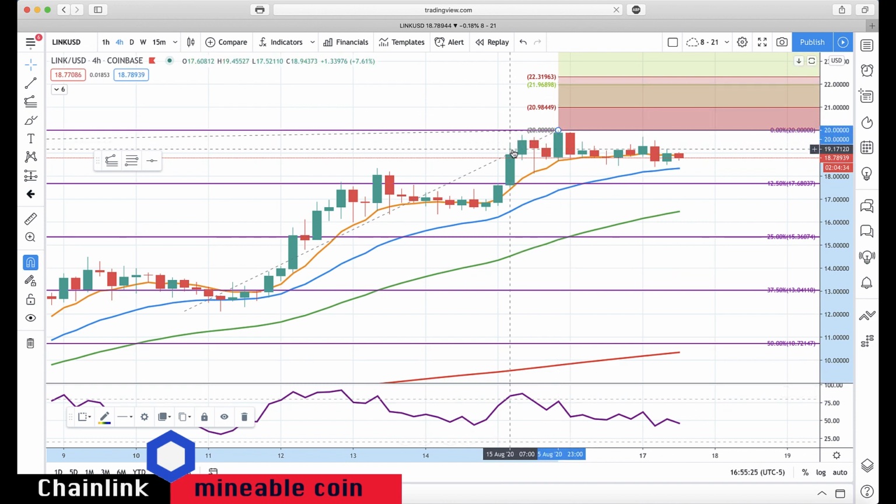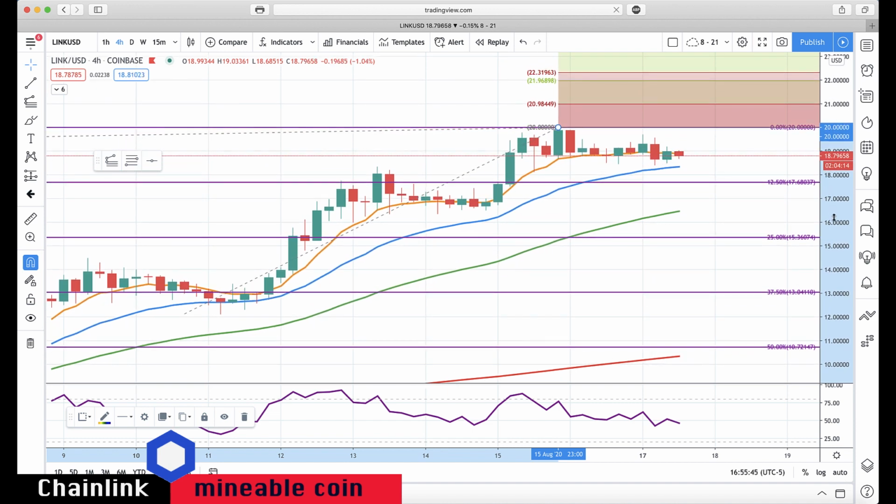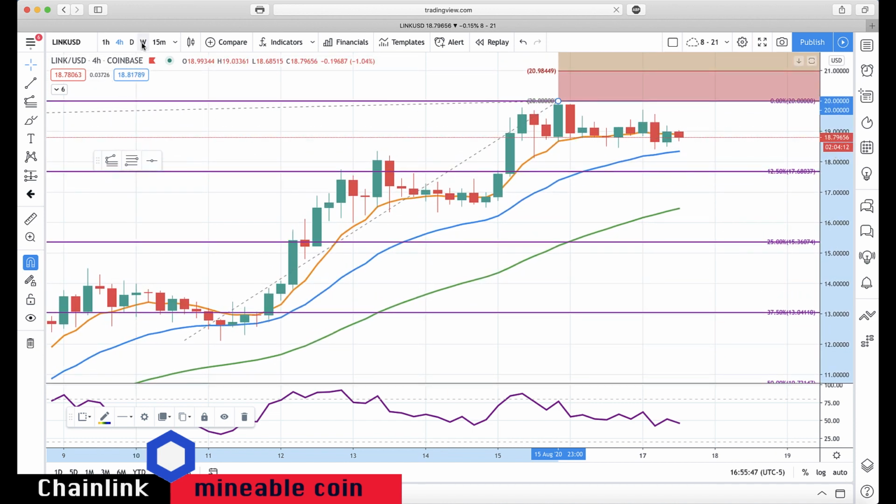Now you can burn that off by drifting sideways. So if we get a nice rotation up, especially with a close above this 1930 level on the 4-hour, then we'll be watching for retest at 20, then 21, then roughly 22 to 2230, and 2463. So that's really it.